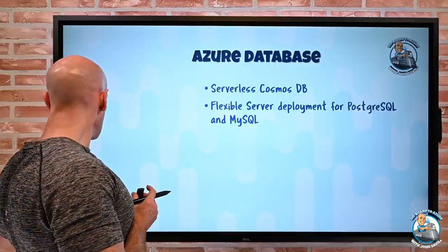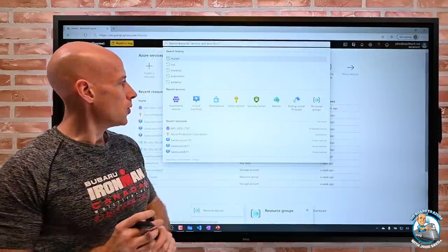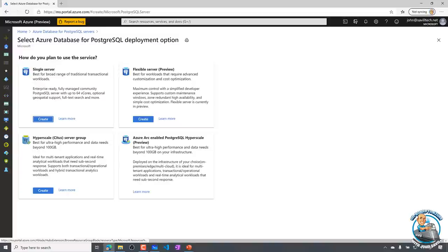Additionally, if we actually go and look at this for a second, let's say we want to do a Postgres deployment. We'll do an add. You can see I've got my flexible server over here on the right. You'll also notice just below it, I have the Arc enabled option as well.